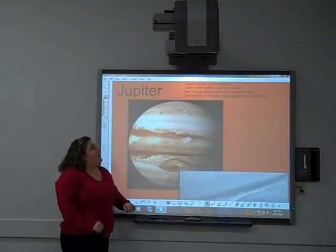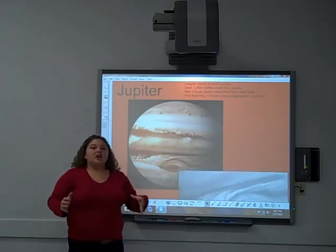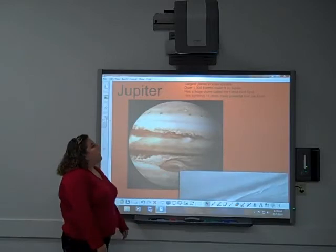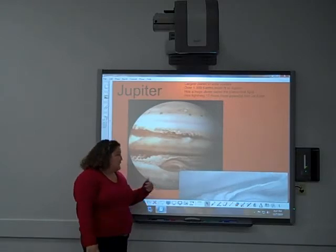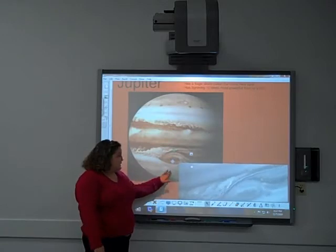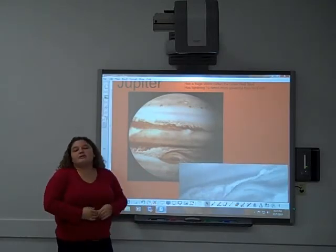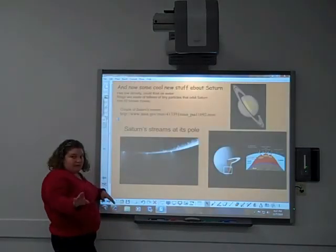Okay, Jupiter is the largest planet in the solar system. If you took 1,300 Earths and wrapped them in saran wrap, that would be the size of Jupiter. Could you imagine how much saran wrap that would take? It has this huge spot. It's actually a storm. It's called the Great Red Spot, and it is right here. Sorry, didn't mean to do that. But it's a storm, and the lightning on Jupiter is 10 times more powerful than that on Earth. So we want to stay away from Jupiter. We don't want to get struck by lightning.